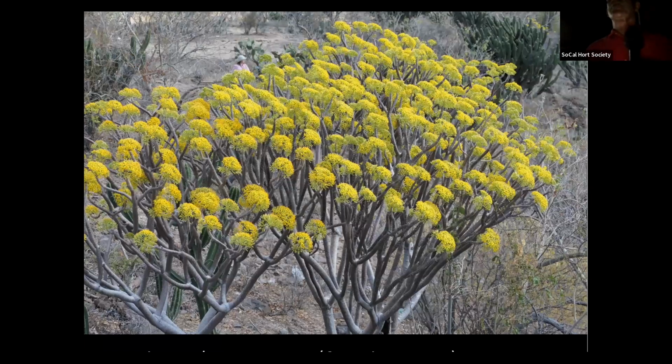What's that? And that beautiful yellow thing is what used to be called Senecio praecox, now Pittocaulon praecox, one of my favorite composites. You have to like a composite. This is a good one to throw your money into.